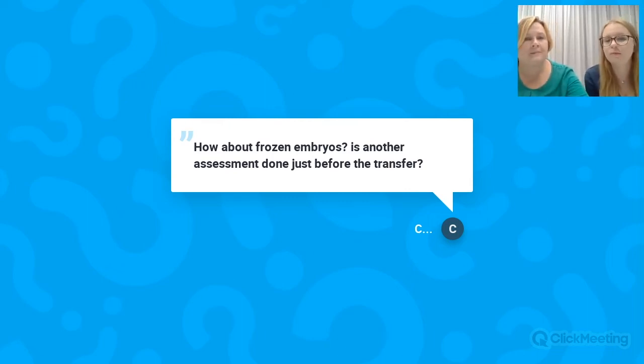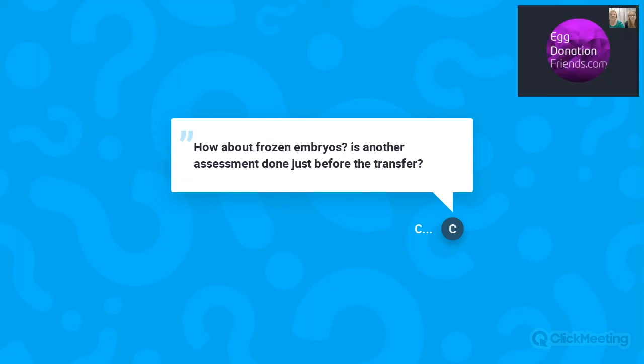But you should remember that, for example, if we thaw an embryo 5 or 6 hours before the transfer, the blastocyst could grow and expand. So the assessment could change, because when we, for example, vitrify a blastocyst at stage 2AA and we leave it in the incubator for 6 hours, when we do the transfer, it could be at 3AA stage, and that's normal. Thank you for your professional opinion on this question as well.